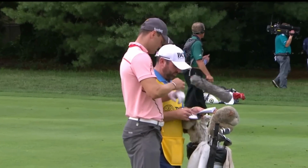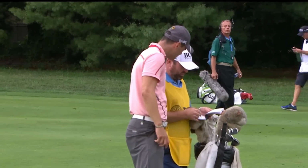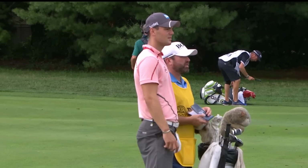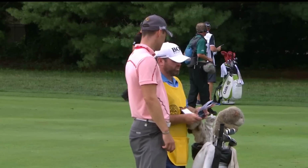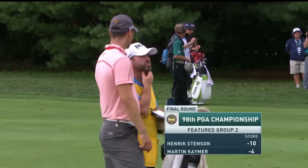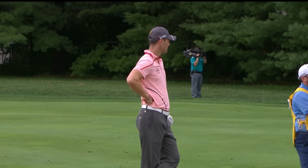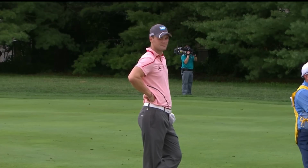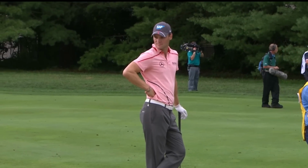Kaymer missed to the right, in the right bunker, Stenson missing to the left for the third straight time. He is in the intermediate cut. They graduate the rough here at the PGA, like the USGA has also started to do, but hats off to Kerry Haig and the rest of his staff. Henrik Stenson will be in the European team, but Martin Kaymer is on the outside looking in. He had a big week here with double points on offer. Pull that ball in the fairway.